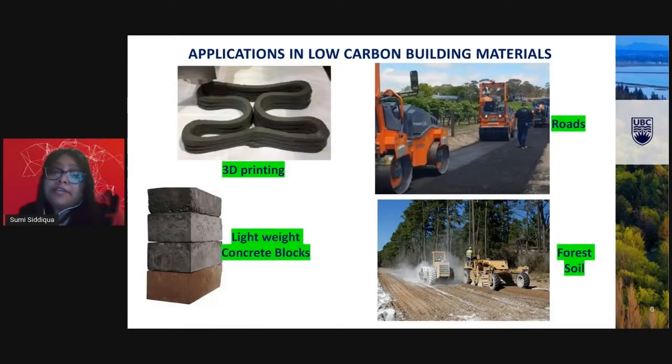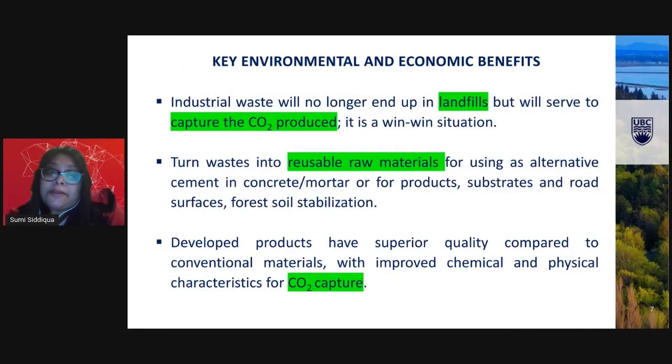Some of our applications: we use this geopolymer for 3D printing and making lightweight concrete blocks. Those blocks can be used for different applications. We use this fly ash for road construction, soil stabilization, and also forest soil stabilization. This is another important area that we are looking into, because when there is wildfire, the soil gets burned, and that burned soil loses all nutrition present in it. So we are stabilizing those soils so that we can have afforestation at those sites.